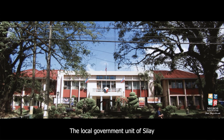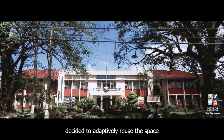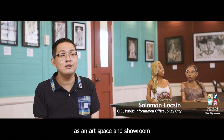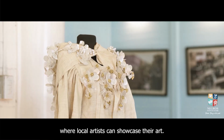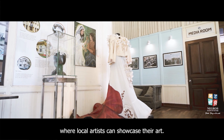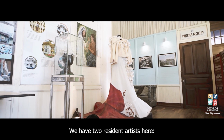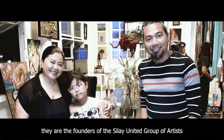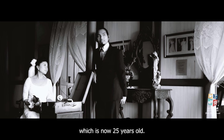The local government unit of Silay decided to adaptively reuse the space as an art space and showroom where local artists can showcase their art. We have two resident artists here, Ayan Valladares and NC Valladares. They are the founders of the Silay United Group of Artists, which is actually 25 years old.